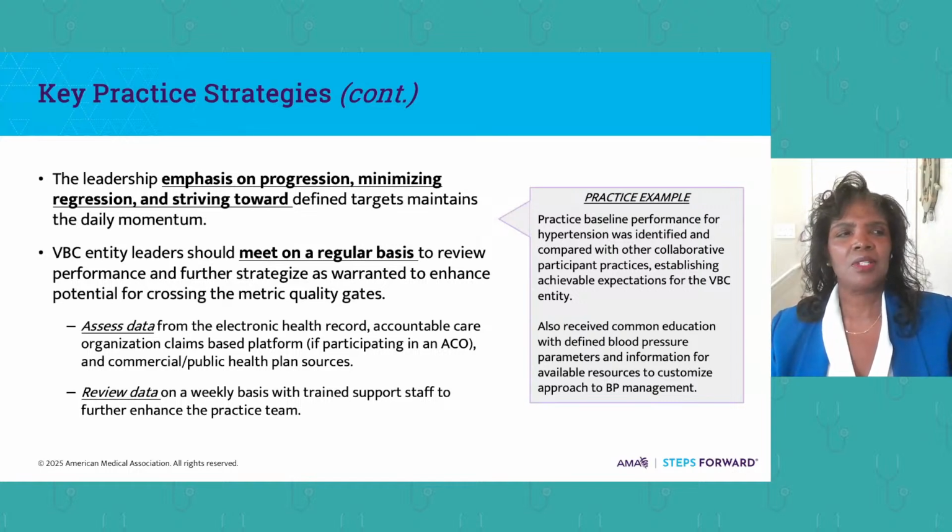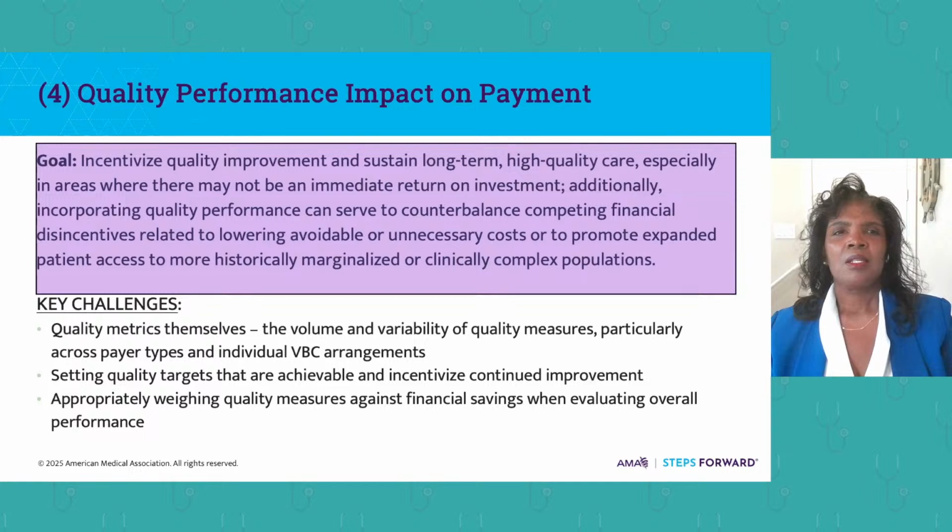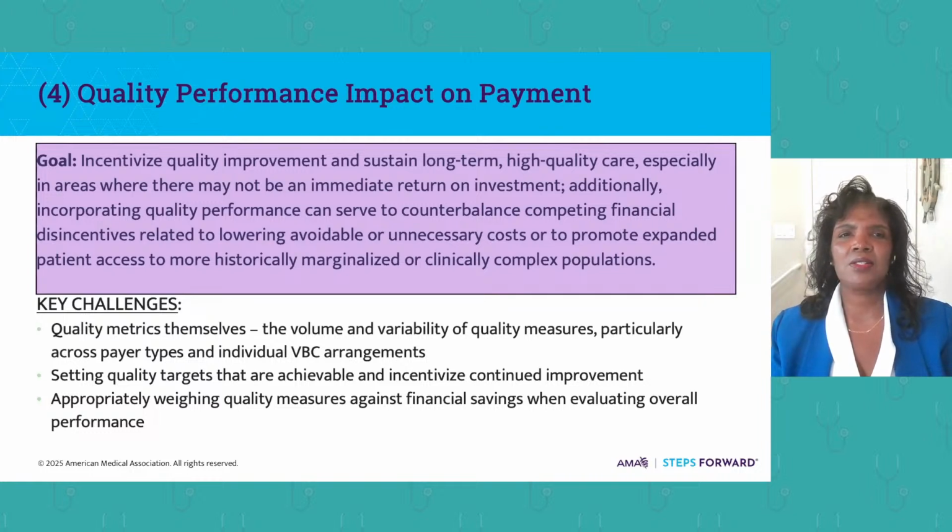Okay, we can go to the next slide. So when we look at the quality performance impact on the payment, again, incentivize the quality improvement and sustain long-term high quality care, especially in those areas where there may not be an immediate return on investment.